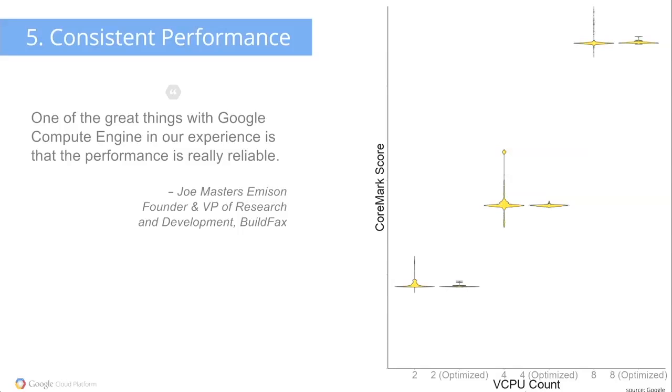These are called violin graphs. The way to read this is you can look at one of these clusters of points. It says it's 4 CPUs. And the thickness at any given level is basically a histogram: the number of samples, the number of machines out of the benchmarks that we ran, that delivered this level of performance. Ideally, what you'd see would be perfectly flat, thin lines for each of the configurations.